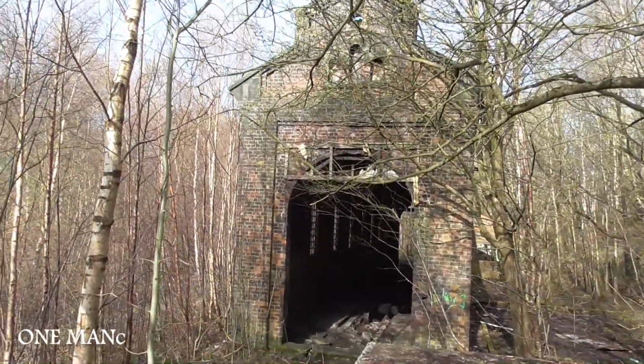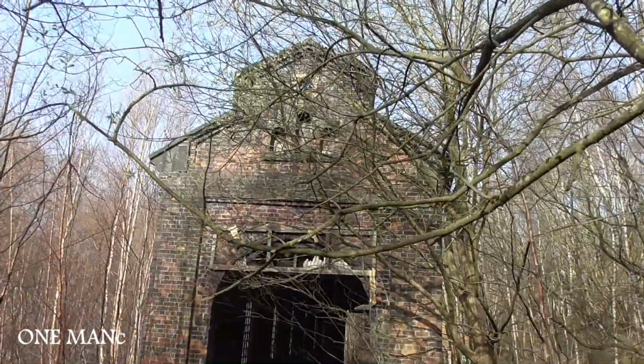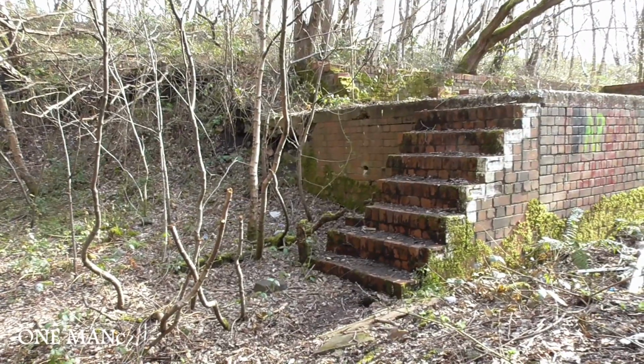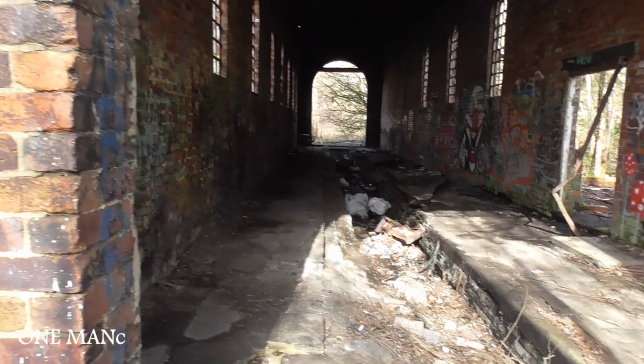At last, we found the engine house. There she is. I would have said untouched, but looking a bit worse for wear. There's that loading bay again. And this is where we'll be going next.